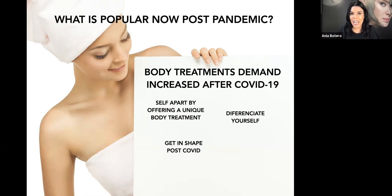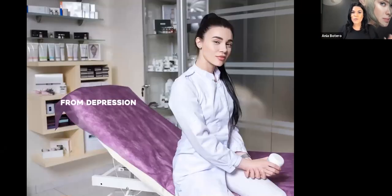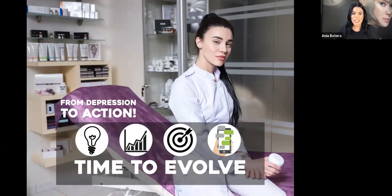And having body treatments in your menu will definitely set you apart, because you're going to be offering something pretty unique. You're going to be able to differentiate yourself and add new services and a new specialty to your menu. And from depression to action, we literally had to evolve. And once again, body treatments was something that just increased pretty crazy.